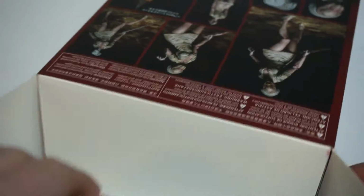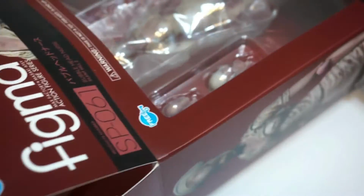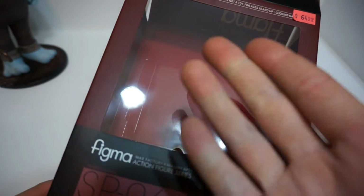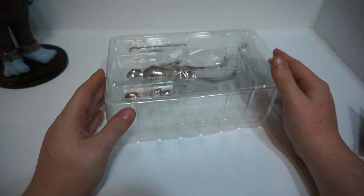Something I like that Good Smile is doing now is they have this nice little hole so you can just flip this flap open. Flippity flap. Without ruining the cardboard, so basically keeping everything as mint condition as possible. On the inside of the box, it's a red background. A lot of Figmas, or I think all Figmas, come with this little square thing, if you can see it in the background, that you can cut out, or a pull out. I've never seen anyone use it. I've never taken it out. So it can just stay there. Maybe one day I should Google people who have actually done it.